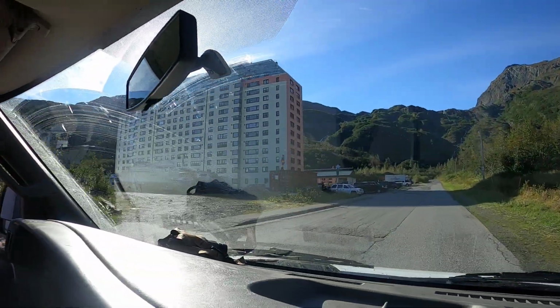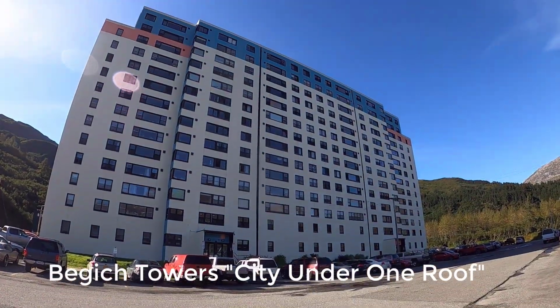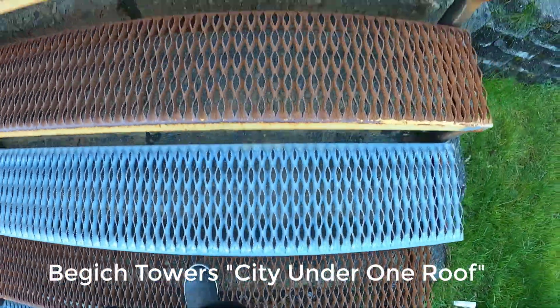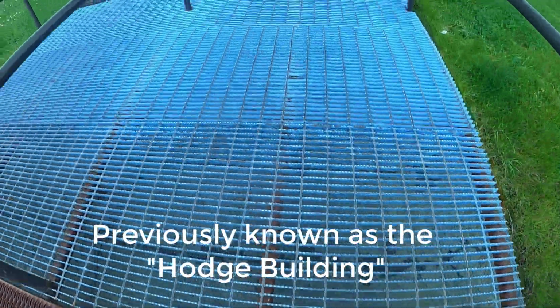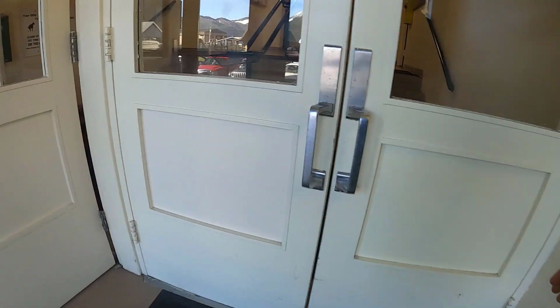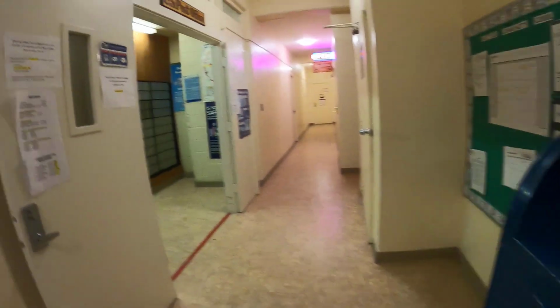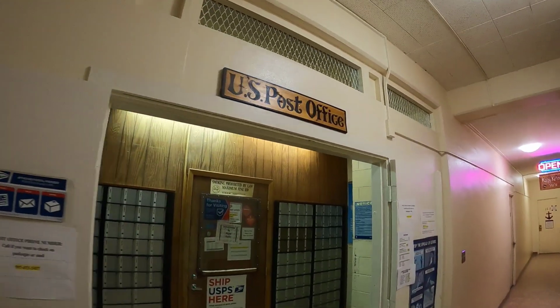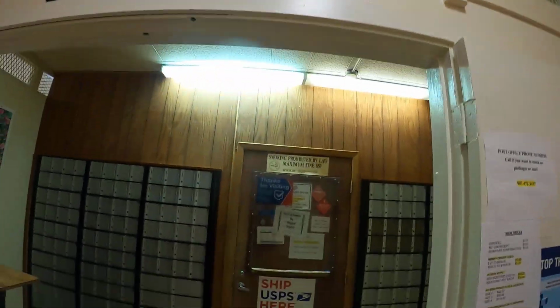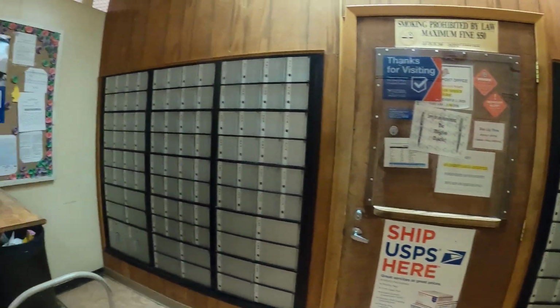Now for the locals, there is the Begich Towers, also known as the BTI. This building was built in 1953 and used to be called the Hodge Building. It was used to host the headquarters of the U.S. Army Corps of Engineers. This and one other building, the Buckner Building, were constructed and used by the military till the early 1960s. The Hodge Building was then transformed into a public building with several units, including the headquarters of the major institutions and commercial services of Whittier.